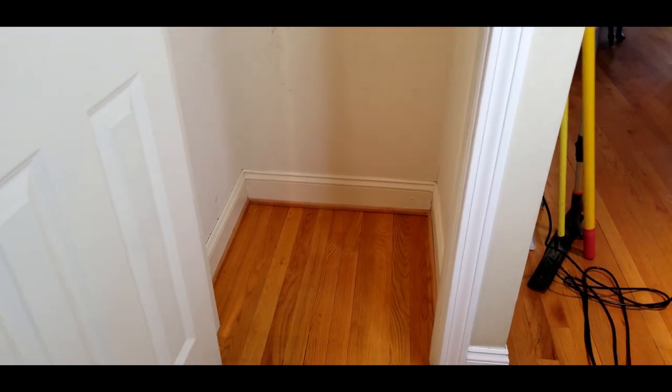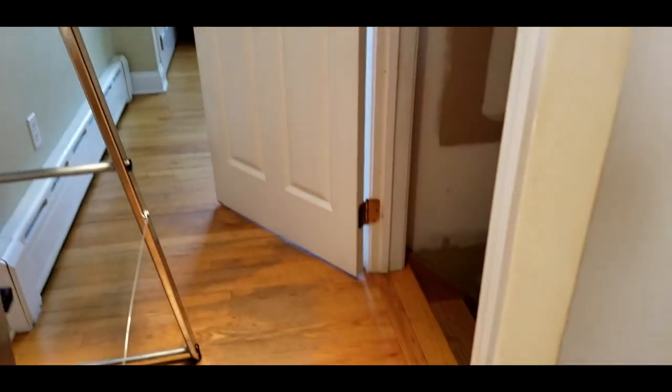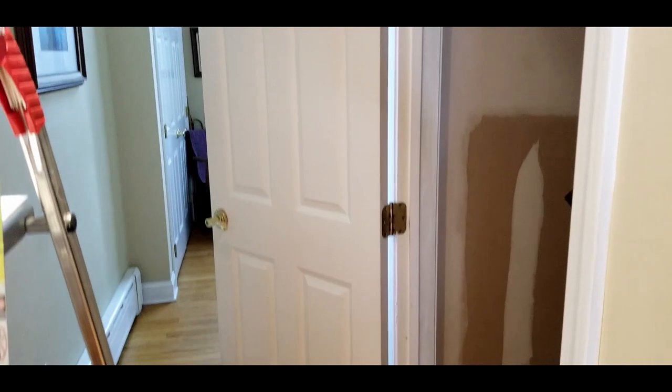I don't know if I recorded any of my cleaning, but I cleaned it the best I could. I wiped down the shelves. I wiped down the walls. I cleaned the baseboard. I cleaned the inside of the door, the outside of the door, the trim on the outside, all of that. And I even gave the inside of the basement door a quick cleaning. It is what it is. It's not perfect. However, I've gotten it cleaned out.